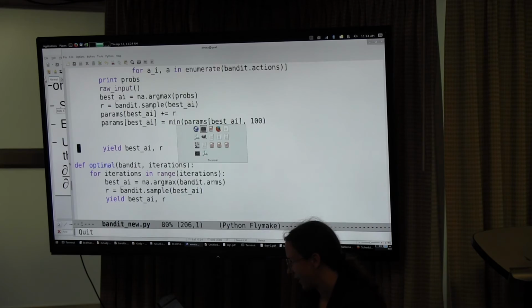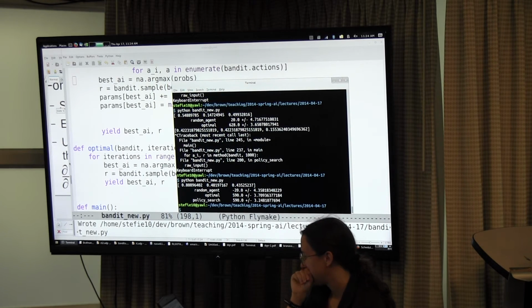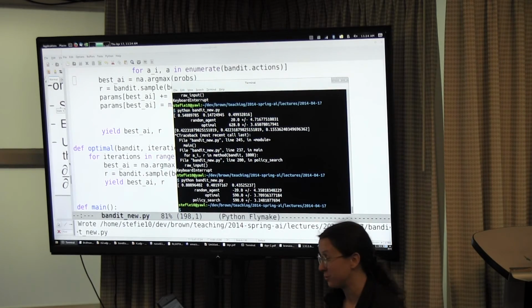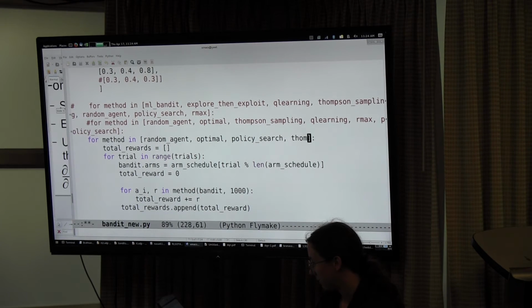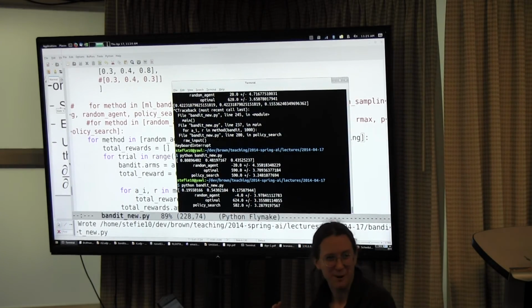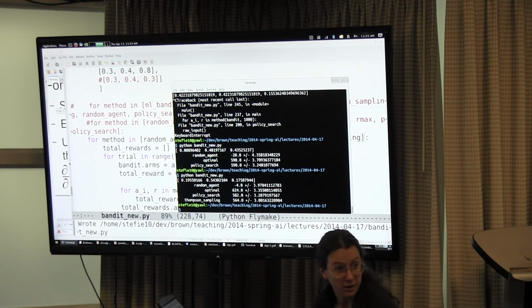Okay, so let's try it. Let's take out the raw input. All right, and it's doing really well. This was actually surprising to me. I thought that Thompson sampling would outperform policy gradients, but I actually got fairly consistent performance. I just made this up this morning, basically: we'll just try adding the rewards as the features. And it was performing very consistently with Thompson sampling, so here it beat Thompson sampling.